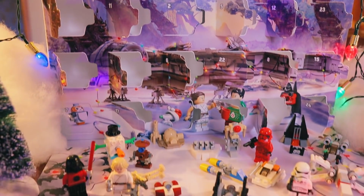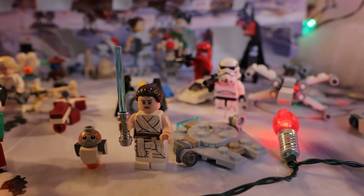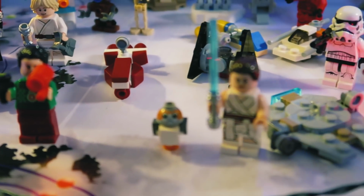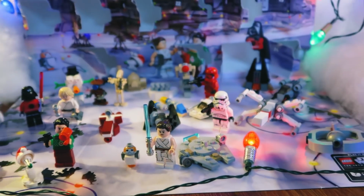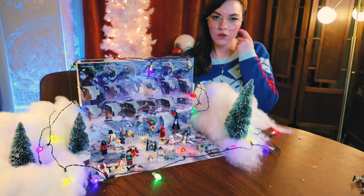So this was really fun to put together. Darth Vader, Luke, all the main characters, but I like those stormtroopers, they were really cool. Wow, the village looks so fun. You did a good job. Thank you. We did it. It was teamwork. Yay. Four hours later.